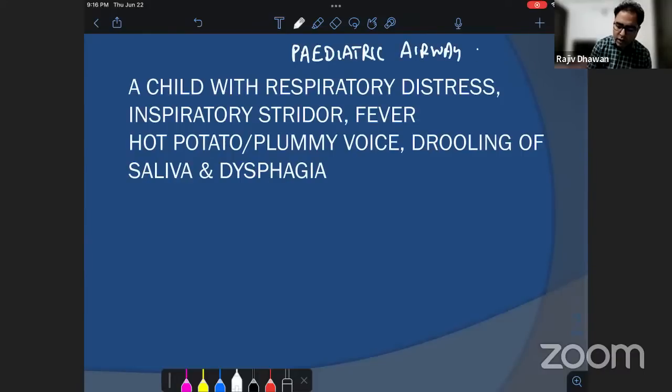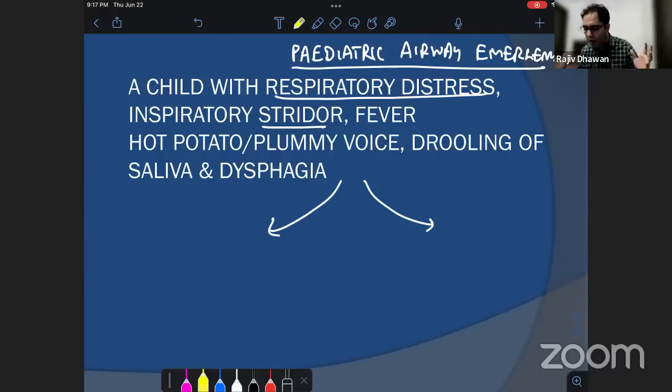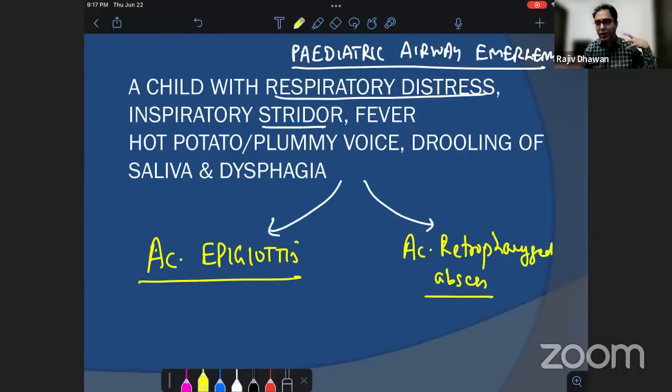The child is 2, 3, or 4 years old, and the patient has stridor and difficulty in breathing. Now, there are two possibilities. The same clinical scenario, but two questions can be created out of this, and both are pediatric airway emergencies. The famous one is acute epiglottitis, which is a bacterial infection of the supraglottis. And second is acute retropharyngeal abscess, meaning behind the pharynx. What is behind the pharynx? Vertebra.